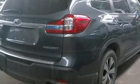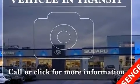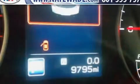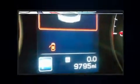Top features include a split folding rear seat, a rear window wiper, adjustable headrests in all seating positions, fully automatic headlights, power door mirrors and heated door mirrors, lane departure warning, and much more. Premium sound drives 6 speakers, providing you and your passengers a sensational audio experience.